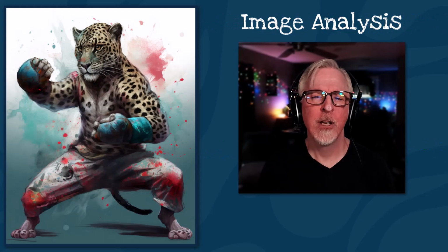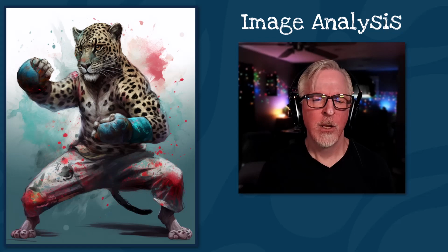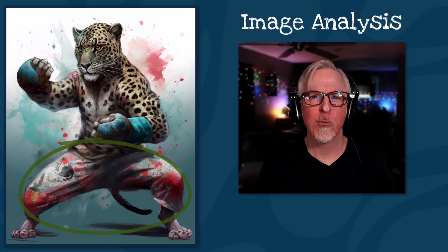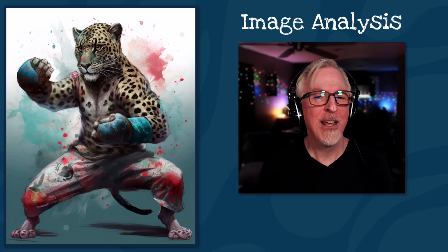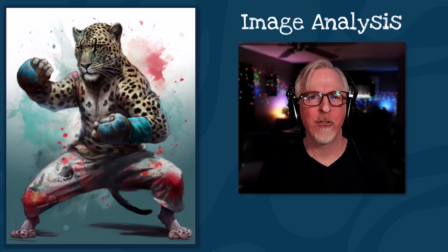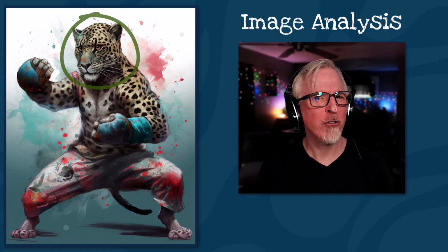I love this leopard image. This is exactly the type of energy we're looking for. Let's examine this for a second. You can see that his weight is balanced over both feet. He's wearing a traditional karate uniform or gi, including Kempo-style gloves like Bruce Lee wore in Enter the Dragon, and he's in a classic martial arts stance. But his face is calm and focused. That's not really the emotion I was hoping for.